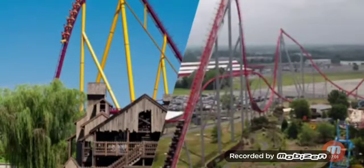Now we are getting into the final category. We're going to be looking at the location. Where's the coaster located? So Intimidator is basically located next to the parking lot. Nothing too special, pretty much. While DiamondBack kind of goes out into the trees.